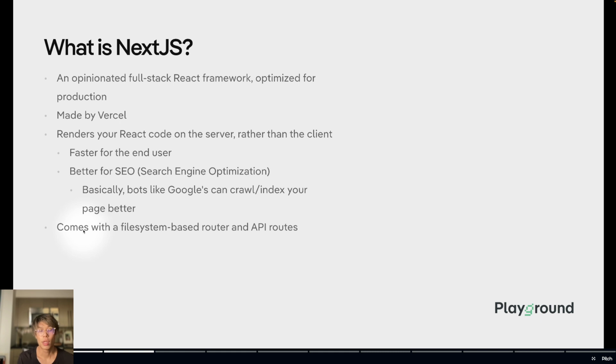So Next.js also comes with its own router. It's a file system based router, and its own API route system. We'll talk about what those are in a second, because I know those might be new concepts.